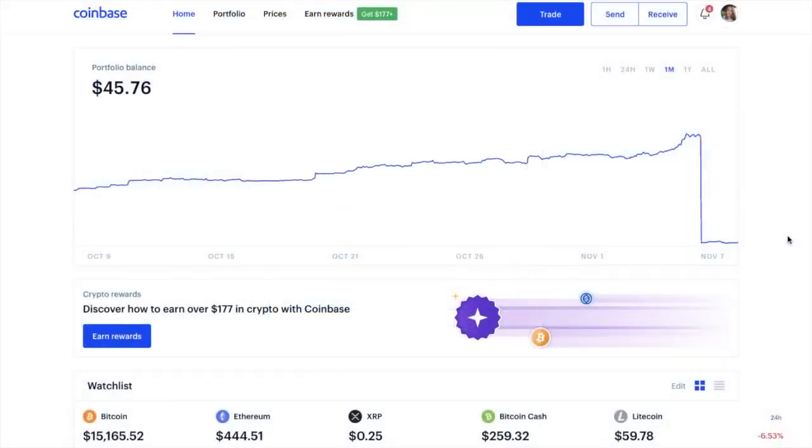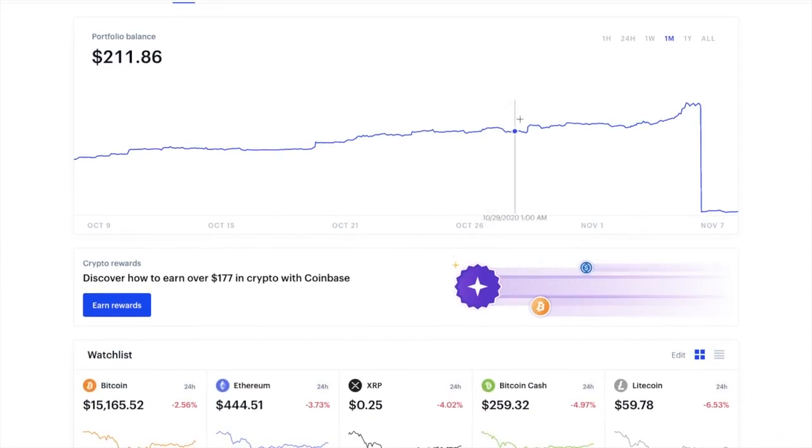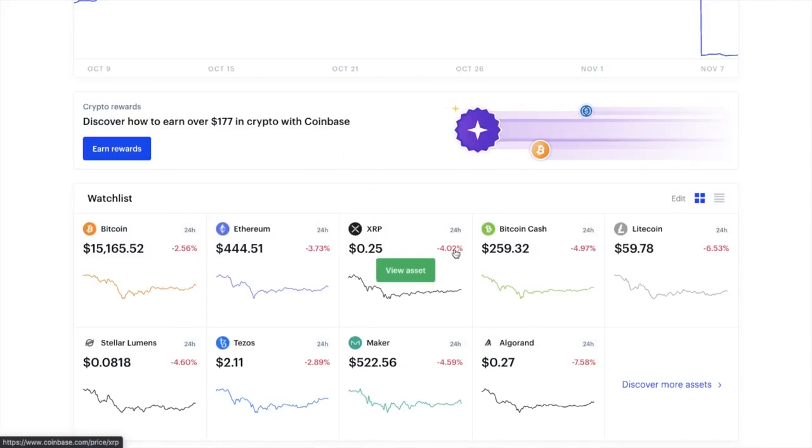And once you're signed up or logged in, let's start at how we can buy crypto with Coinbase.com. And initially, you'll be presented with the homepage, and you'll be able to see your portfolio balance represented as a chart over time. Then you'll see a watch list of some of the available crypto assets to purchase, showing the current price and the 24-hour change.